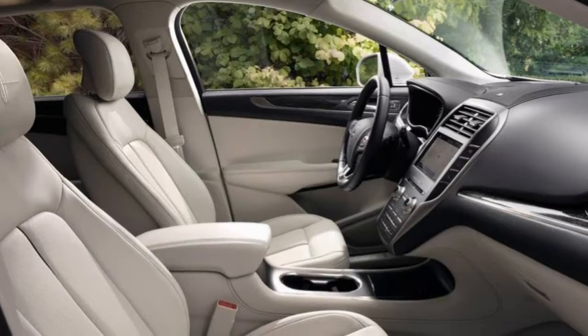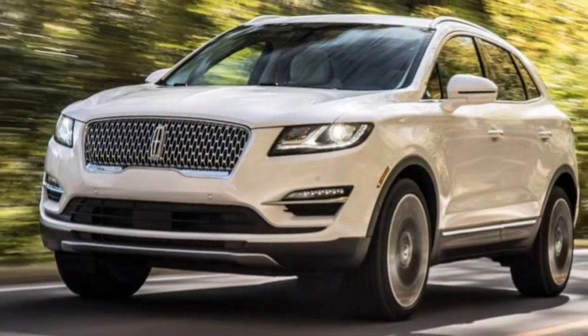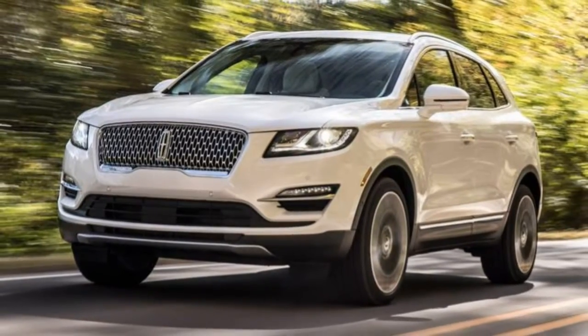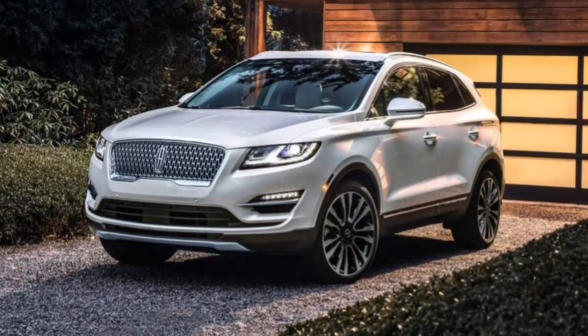Braking. This MKC Reserve stopped from 60 miles per hour in 119 feet, a solid showing for the segment. But we're not as high on the real-world brake feel. The pedal is oddly touchy on initial application, and several may find it overly soft.